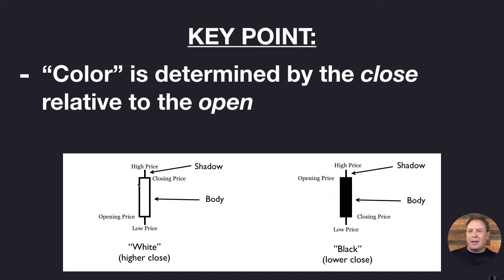If you look at a black candle or a colored or a solid candle, whatever you want to call it here, the opening price is going to be at the top. The extreme high is still going to be the top of the shadow there. The extreme low is going to be the bottom shadow, and the closing is going to be the bottom of the solid box in this case.